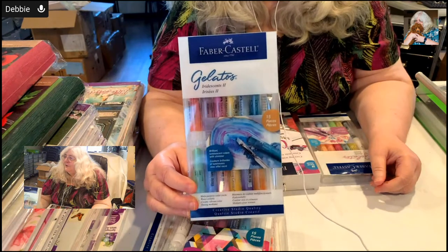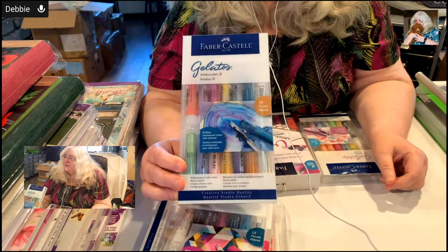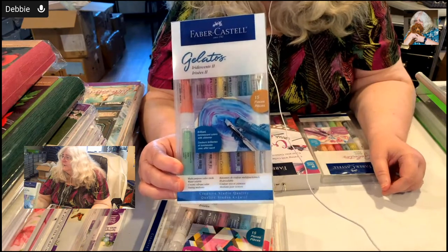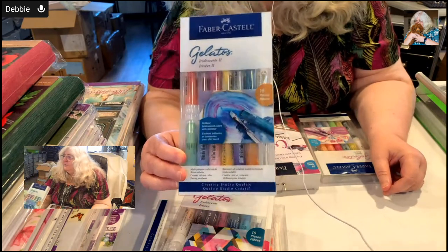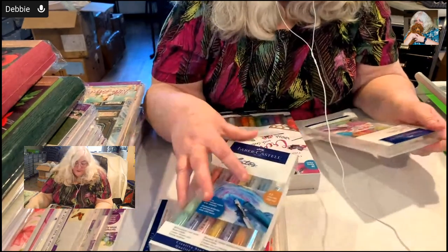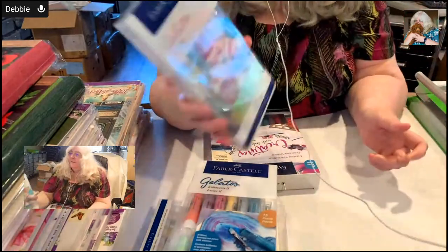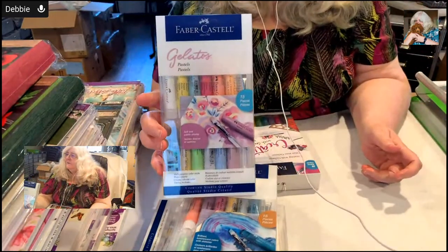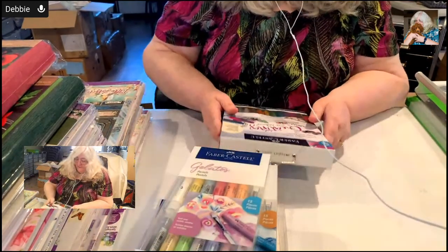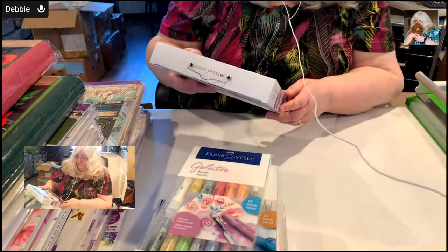So you just have to look through the descriptions. The descriptions actually tell you what colors are listed. You can look at the color sticks and you can see, but beautiful, beautiful selection of colors in this set as well. This set is all pastels, 12 gelato sticks. And this set is 26 pieces. Let's see what this one has.